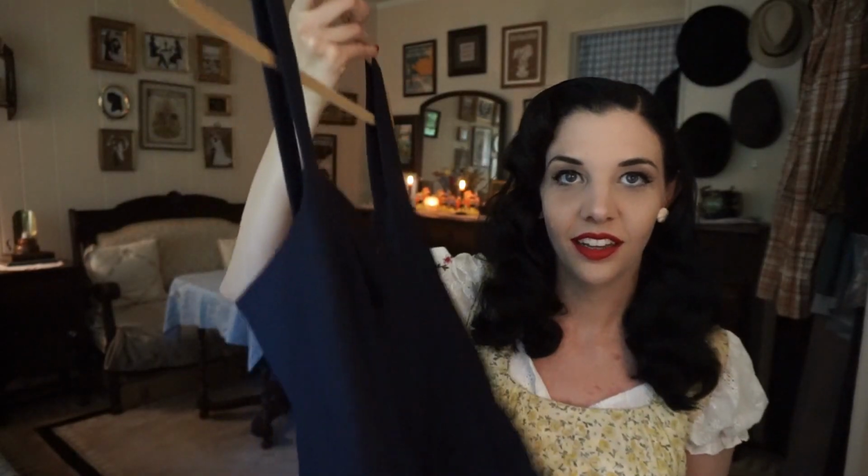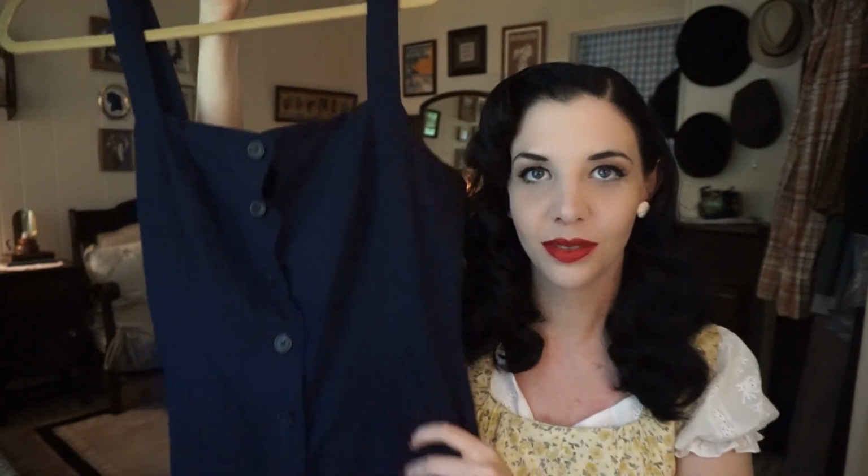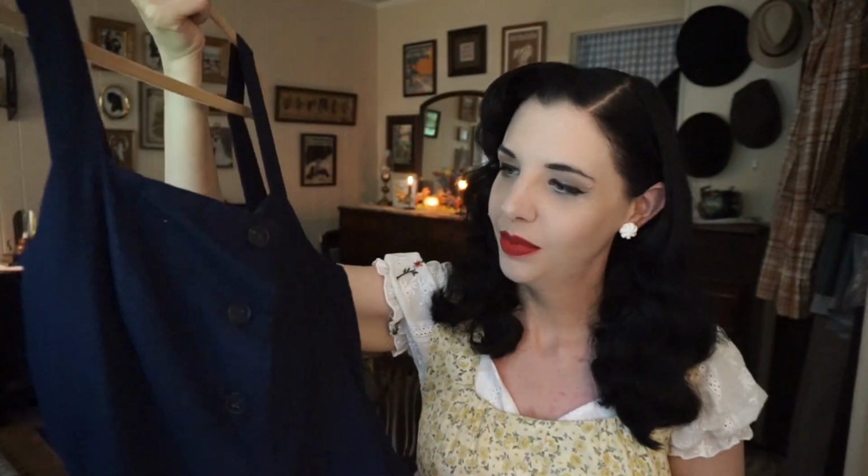So a vintage style that I really love for the summer is these pinafores. I would love to invest in a more true vintage one, or maybe a reproduction, but this was just one that in a pinch I purchased before going to Sweden, and it has pockets, and it's from the Gap actually, in a navy blue, and I've been buying a lot more blue lately. I just kind of feel like it's my new color.